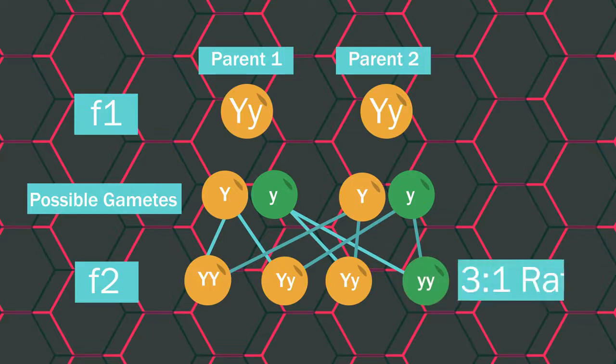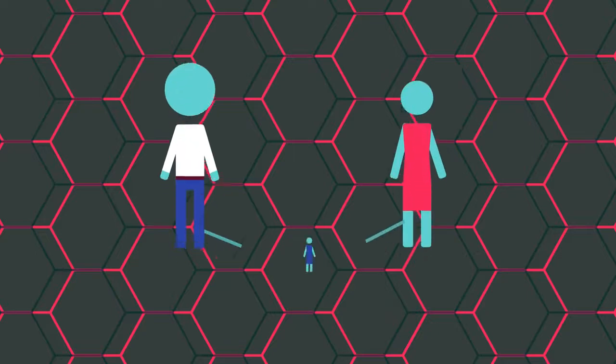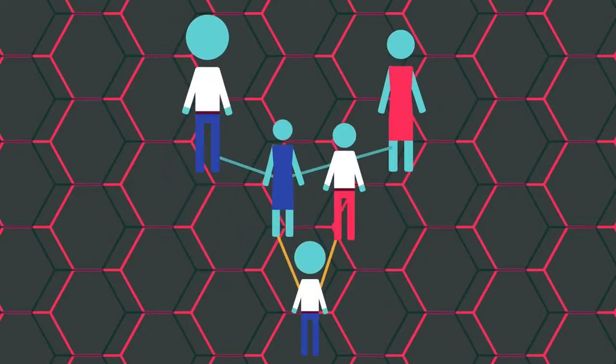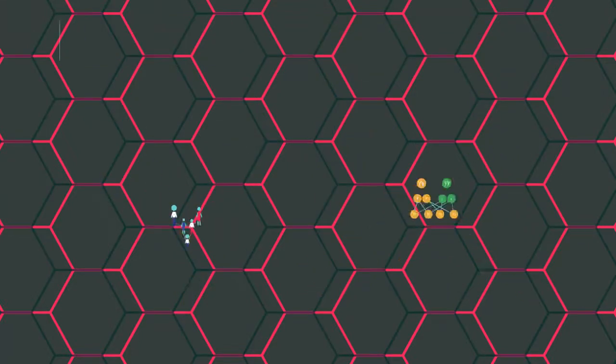Mendel consistently found this 3-to-1 ratio in later generations as well, which led him to his proposal that traits might not show up in an individual but can still be passed on to the next generation. You can be a carrier of a gene that codes for a different phenotype, but not actually show the phenotype yourself. Remember that the phenotype is just what is physically expressed, such as the green pod color.